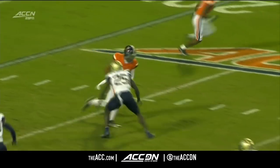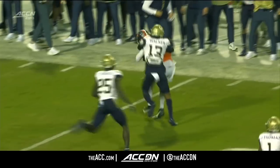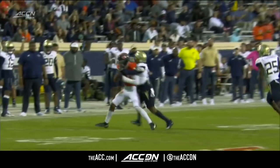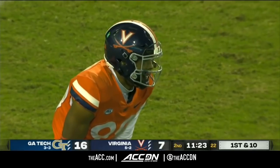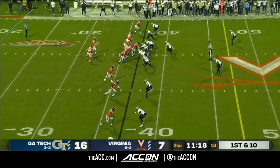He's going to run a sail route, basically a slow bend to the corner. And Keaton Thompson, who we keep talking about, I mean, that ball is dropped in there, but the better and more comfortable he gets at actually just playing wide receiver, a position that's still fairly new to him.